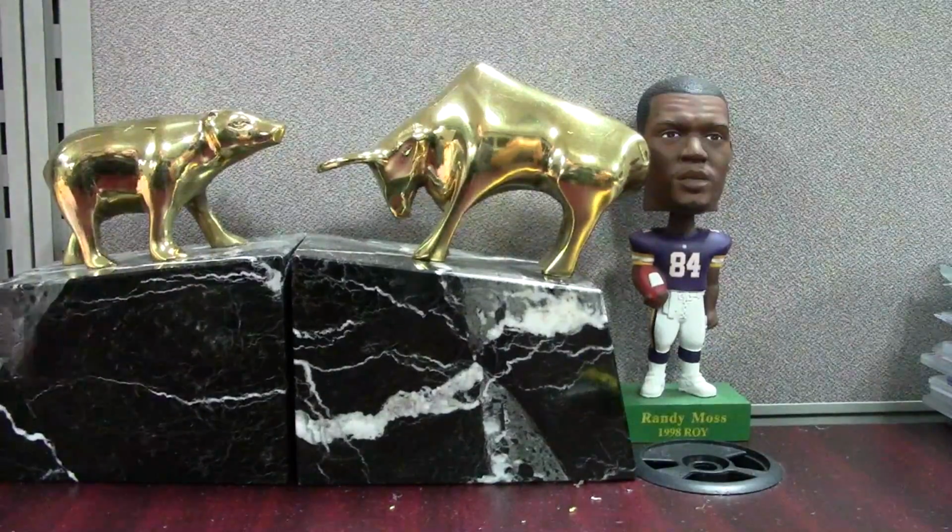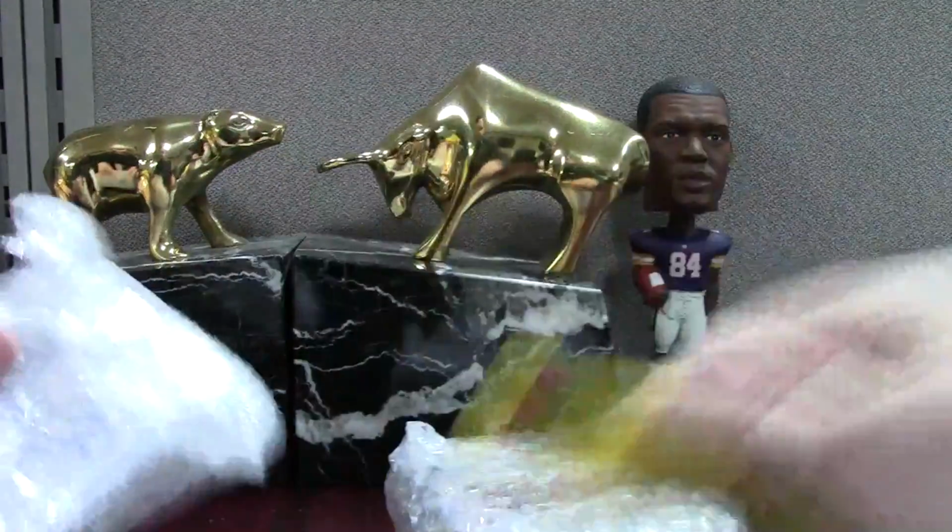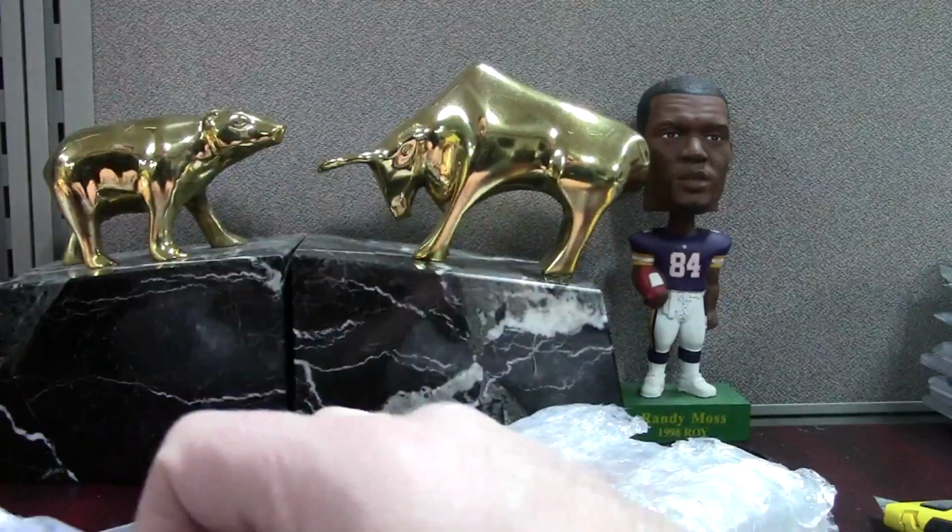And that Tom Brady Bowman sells 125 to 150 raw, if you guys are into that. This must be a big lot, geez. 2 slabs. It's another Frank Thomas lot.